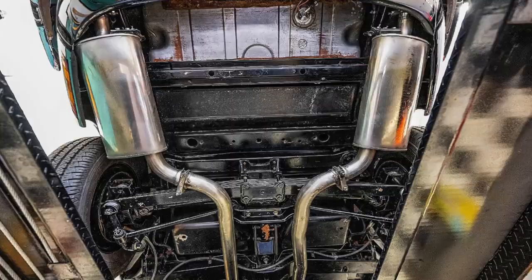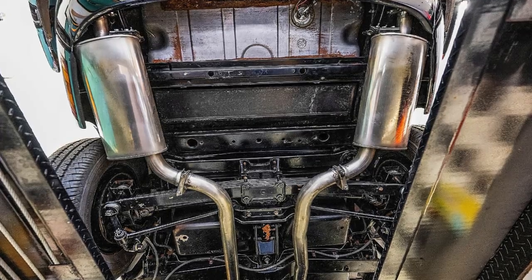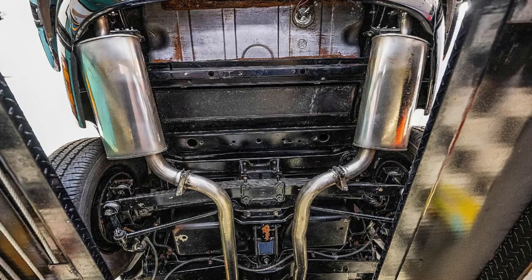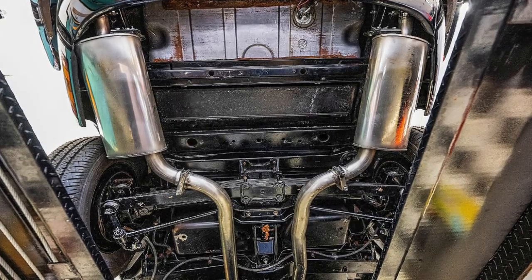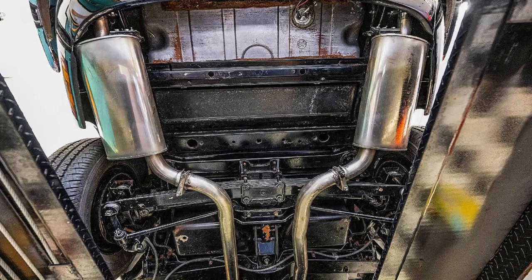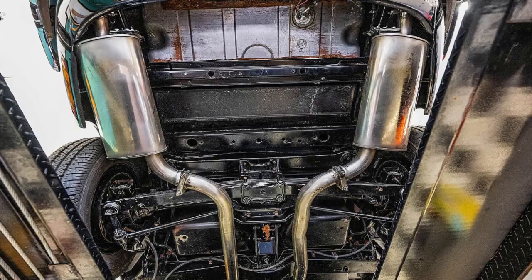Fire up the V8 and its rumble immediately ignites adrenaline. The 4-speed manual gearbox makes every shift rewarding, giving drivers full control. Handling was also improved over the C1 thanks to a stiffer chassis and independent rear suspension. While still very old school, the car provides an authentic, character-filled drive unlike today's electronics-laden sports cars.